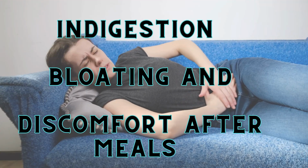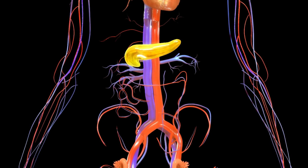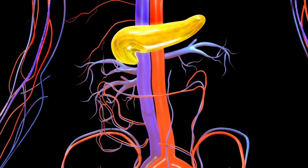Ox bile supplements may alleviate symptoms associated with gallbladder dysfunction, such as indigestion, bloating, and discomfort after meals. They may also improve symptoms of pancreatic insufficiency, a condition characterized by inadequate production of digestive enzymes by the pancreas, leading to impaired nutrient absorption and digestive discomfort.